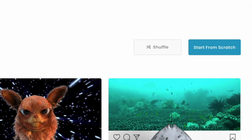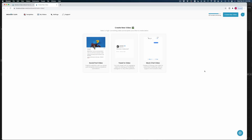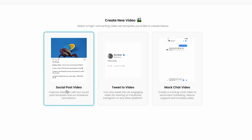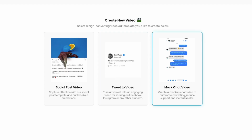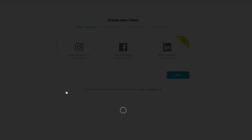You can start from scratch or you can use one of these templates. I'm just going to start from scratch just to show you the capability. Once you hit that start from scratch button, you get 3 options. The first one is a social post video. The next one is a tweet to video where you can turn any tweet into animated text where the text types itself on. And then this one I love. It's a mock chat video, so you can make it look like 2 people are having a text conversation and you're doing a screen recording, which I really like a lot. But let's start here with the social post video so I can show you how it works.